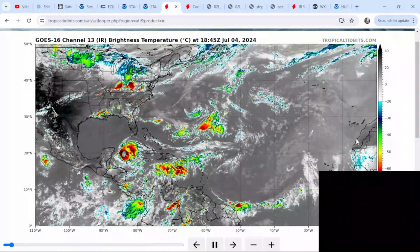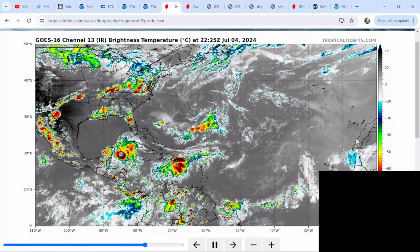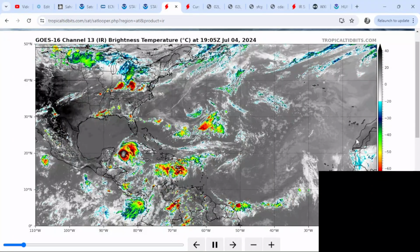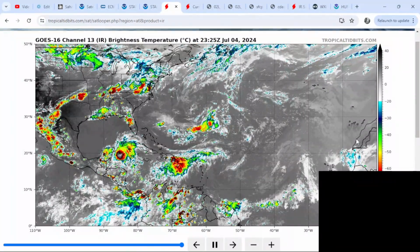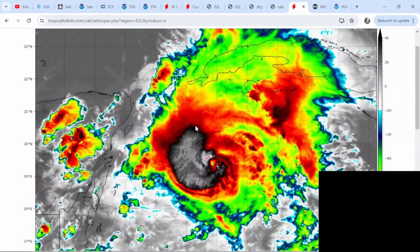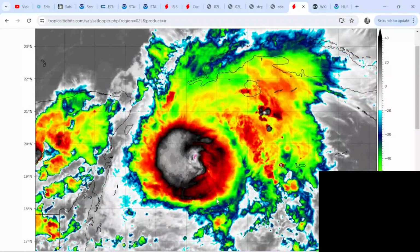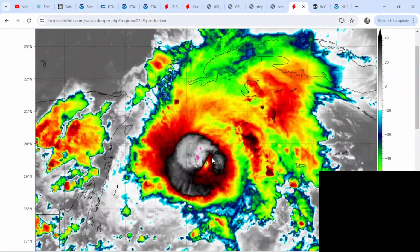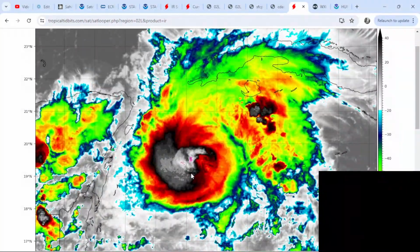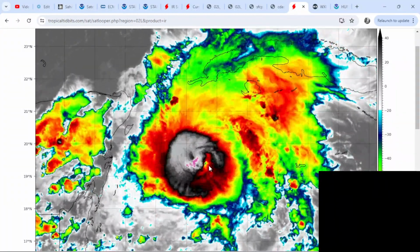But the system itself has been undergoing 30-40 knot southwesterly wind shear over the last 12 to 24 hours, and that has allowed the system to drop in intensity from Cat 4 to Cat 2. But the inner core, like I say, is actually trying to regenerate once again. You can see here this IR imagery shows a flare up of renewed deep convection, cold cloud tops, and there is a little bit of an attempt at trying to wrap that deep convection around what appears to be a decaying eye.